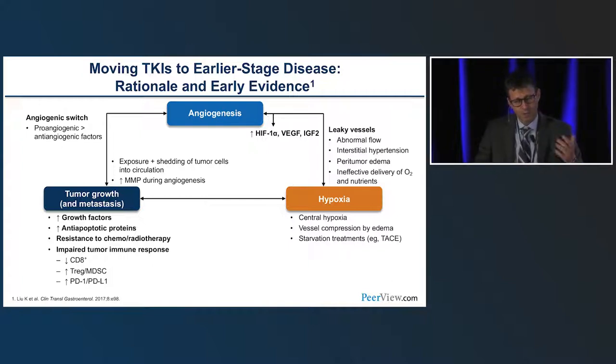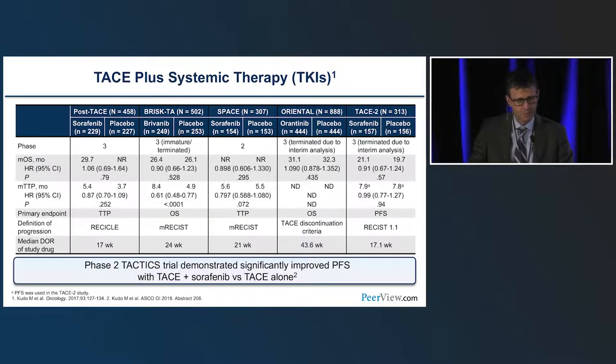And unfortunately, several of the large studies that generally were done with sorafenib did not show a benefit with sorafenib in earlier stage disease. And that is shown here. A number of studies, mostly with sorafenib. There's the BRISK-TA study, which was done with Brivinib before Brivinib had failed in its frontline and second-line studies. But none of them have proven a benefit to the use of systemic treatment.